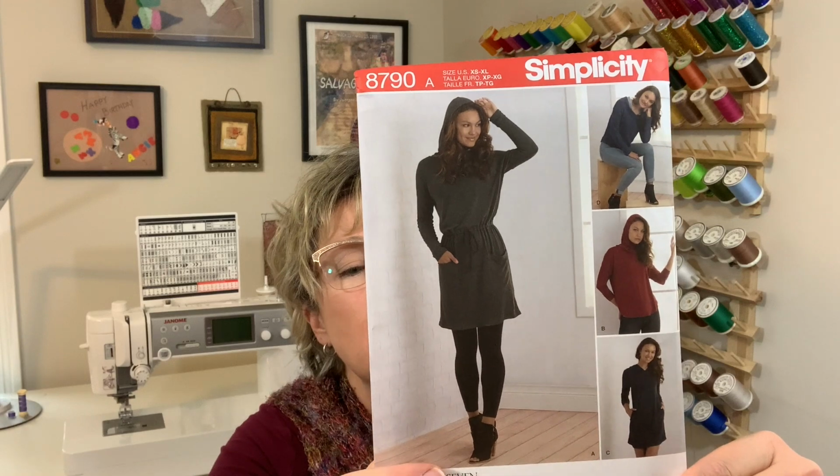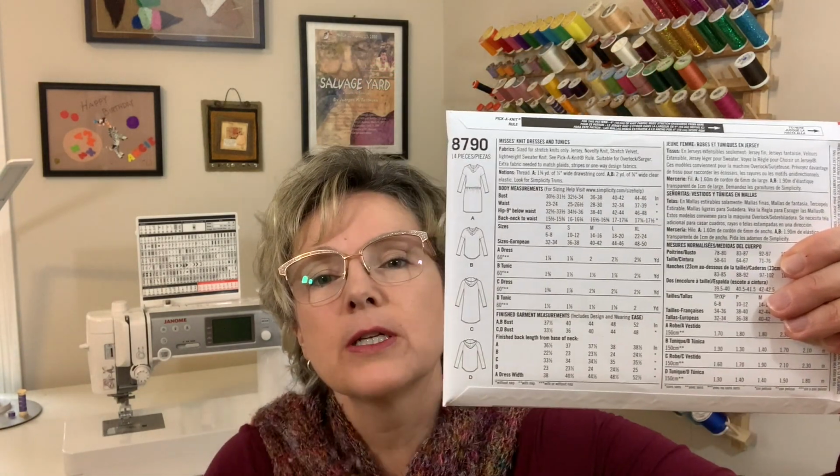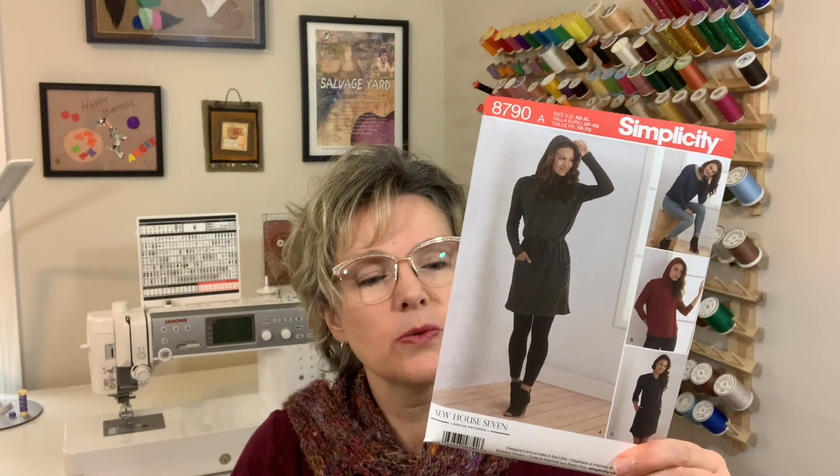I pretty much got it for the shorter length tunic that I could wear with jeans or other pants. And fabrics, of course, stretch knits only: jersey, novelty knit, stretch velvet, that sounds nice, lightweight sweater knit. Yeah, it looks casual, kind of like my style for everyday clothes. I could see me getting a lot of wear out of this.